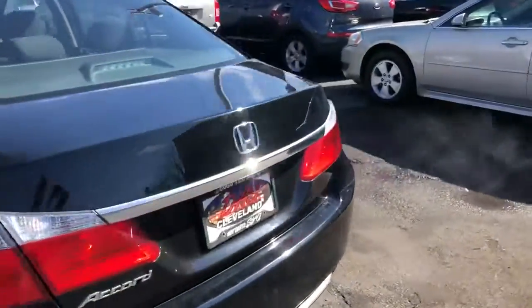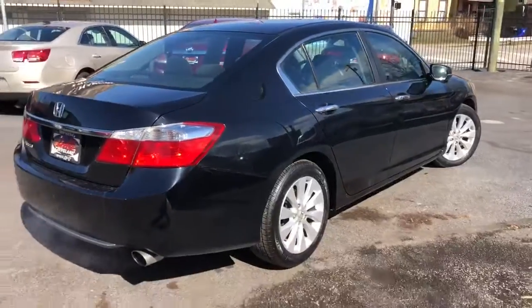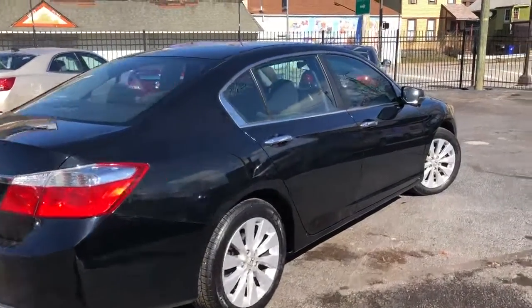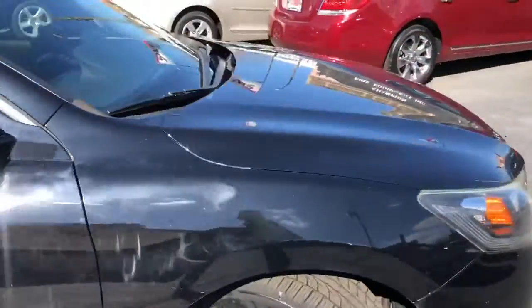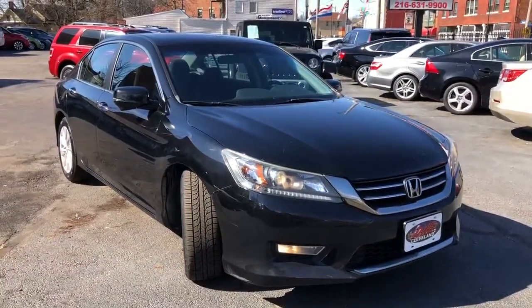This is a 13 Accord EX with a hole. $795 starting down. Warranty included, 3 months, 4,500 miles over the driveline. Guaranteed credit approval. Bad credit, no credit, starter, it's all good. Come on down, DasCleveland.com.